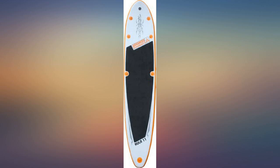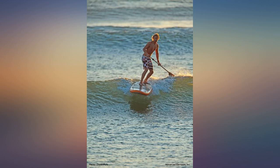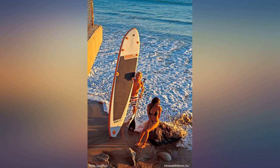It is designed for multi-purpose functions, i.e. sit on top, kayak or SUP. It is not extremely heavy. It is made very well for durability. It has multiple D-rings for extras, like taking along a small cooler or such. All around a great board for the price.